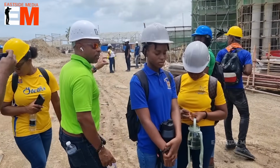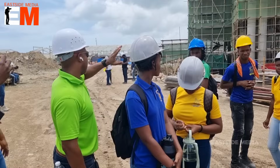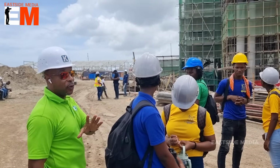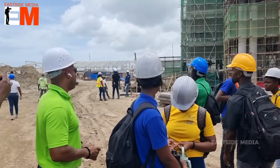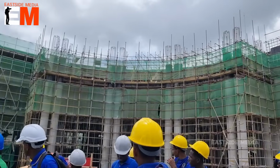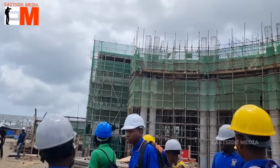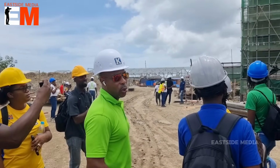We're going to make one further stop around here to look at some critical infrastructure. But one critical thing here, I want you to know, see that green mesh there? That's put on the scaffolding. It's a safety measure. It limits debris from falling from upper floors down to lower floors.